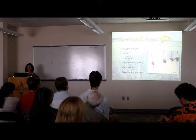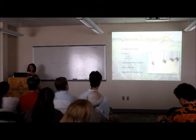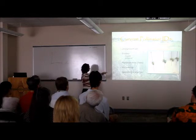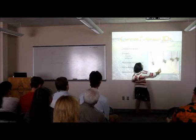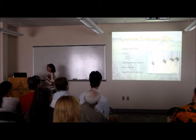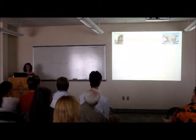Then we have Agapostemon angelicus, and these are the green little sweat bees you'll see. These are all the same species, actually. This is a male, and these are all the females. So that was really cool. I thought that male was a different species. So we're getting quite a variety already.